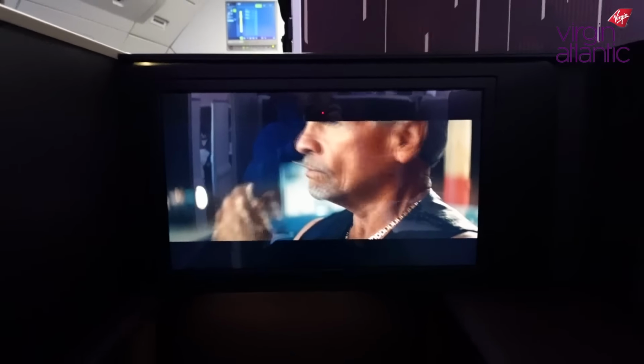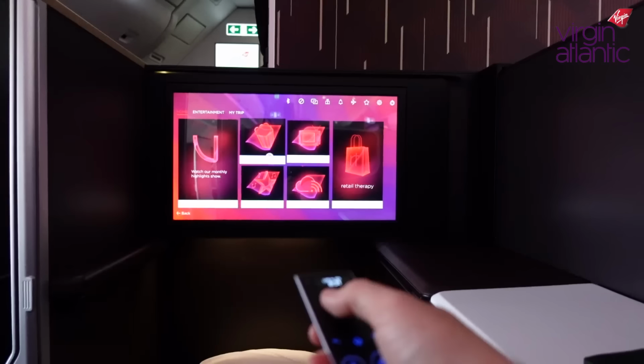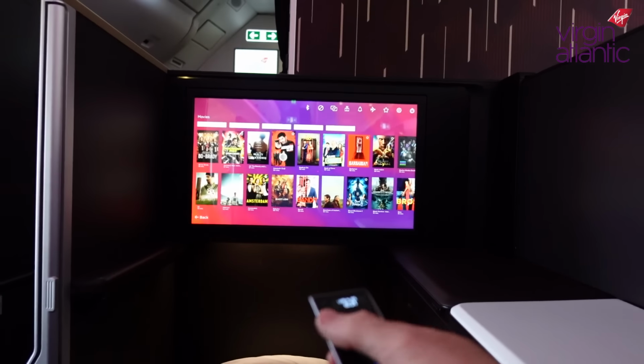That IFE screen is absolutely enormous on this aircraft, but also a great selection of movies and TV shows and audio shows, more than you could ever want. And these are things I wanted to see in the cinema and couldn't, and they're here on board for me to watch. That's a real plus for me when it's actually things I want to see.